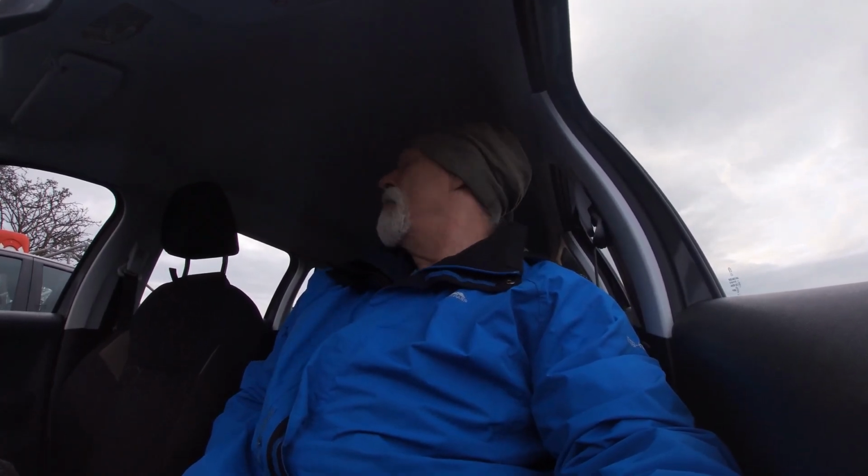I'm out for a walk with the Ramblers today. Doncaster Ramblers. We're starting from North Ferriby, near Hull, Kingston upon Hull. I parked up right beside the River Humber. Bloody river, it's right up.